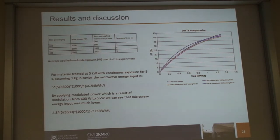So here we can see all four drop weight tests. I kept one drop weight test which was not treated. All drop weight tests were representatively split so that we have a representative sample. And later on, I had to make certain adjustments to sizes which I used from standard drop weight tests. So I haven't used the largest size, and I introduced some smaller sizes.